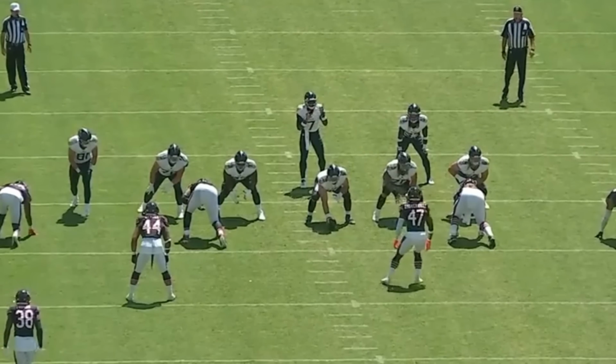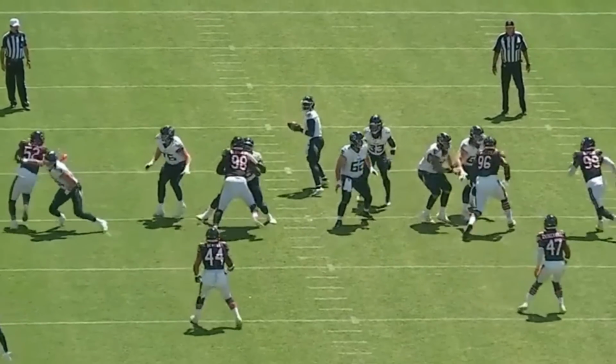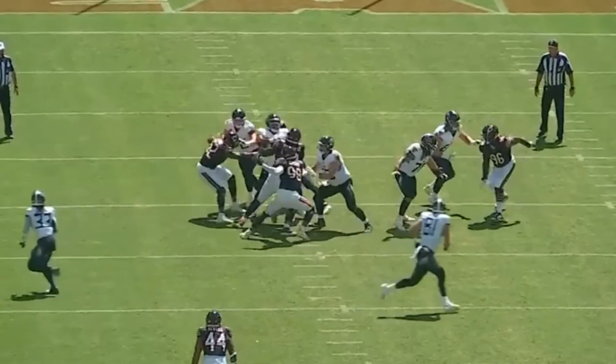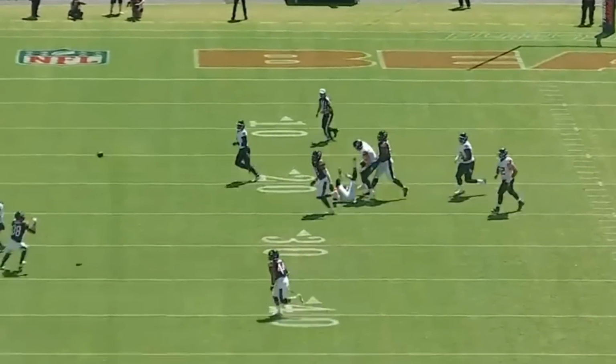That's something I like to see, right? That's something I want him to continue to develop on. Stay low, and I know some plays he may not stay low. Other plays like this one he does, and he's able to kind of push this guy back a little bit. So that's something right there that I want him to continue to develop as he goes through his career.